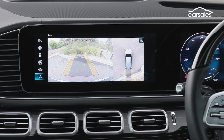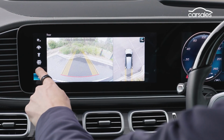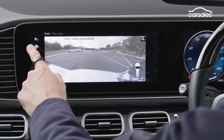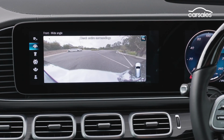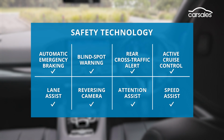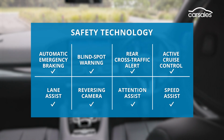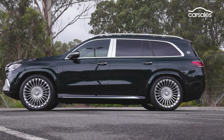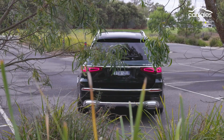There's loads of parking cameras, plenty of angles, and a 360-degree mode, but no drag and drop 3D mode. But hey, the car can park itself if you're feeling nervous. The big German Luxo barge comes with pretty much everything you can think of in a safety sense, including all the latest autonomous driving functions. The only thing it's missing are bulletproof windows. Wait, I think they're optional.